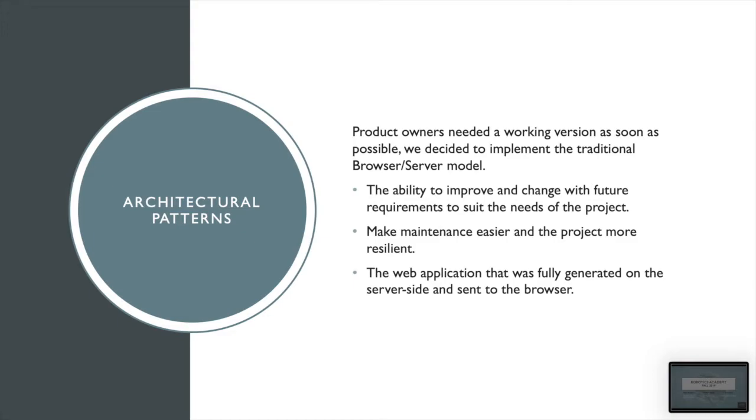Since the product owners needed a working version as soon as possible, we decided to implement this model. It has the ability to improve and change with future requirements to suit the needs of the project. It also makes maintenance easier and the project more resilient. This web application is fully generated on the server side and then sent to the browser.